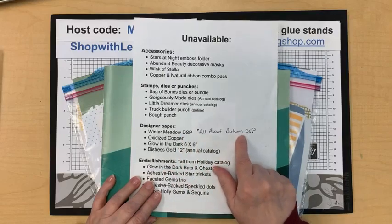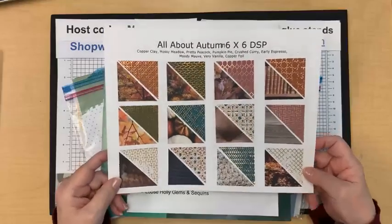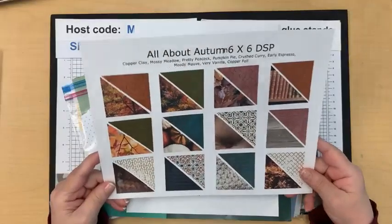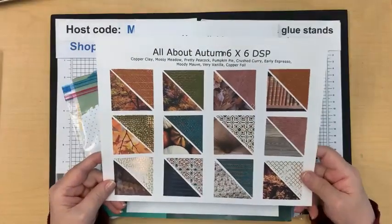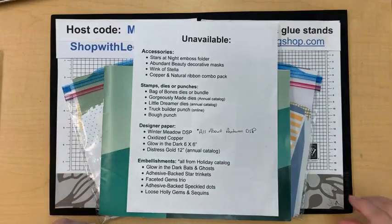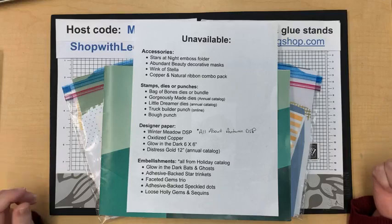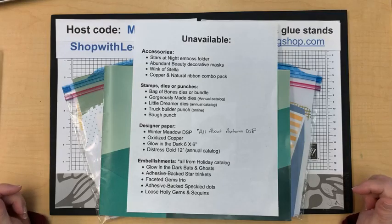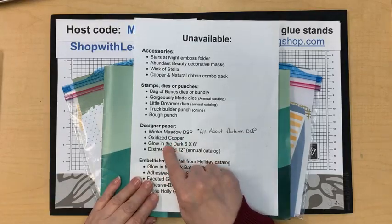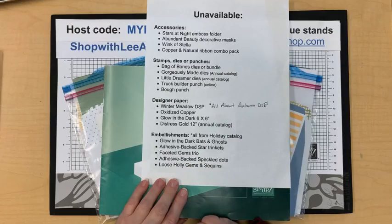The All About Autumn, so exciting that it came back yesterday for just a few hours. It was gone again today. This gorgeous paper, I hope they order a ton more because people jumped on it. I was one of them. I had to order for my kits to go and for a few orders from my open house. So we must have decimated their supply. The oxidized copper, those are just a few weeks, and a lot of embellishments from the holiday catalog.